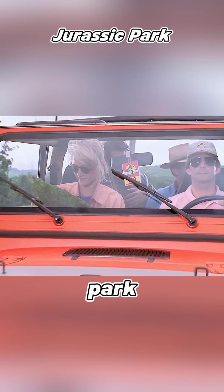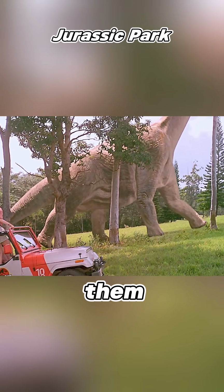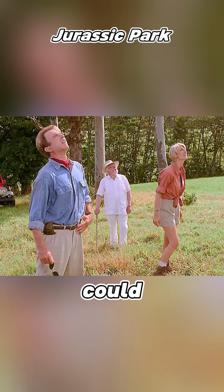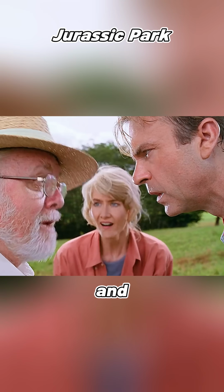The moment the group entered the park, they were left stunned by what they saw. A towering brachiosaurus appeared right before them. They couldn't believe they were witnessing a creature that had gone extinct millions of years ago. Before they could recover from the shock, they were told something even more incredible. There were also velociraptors and T-Rexes in the park.